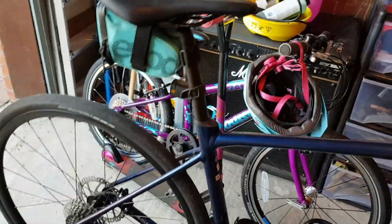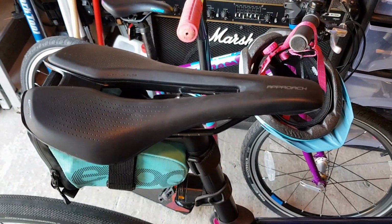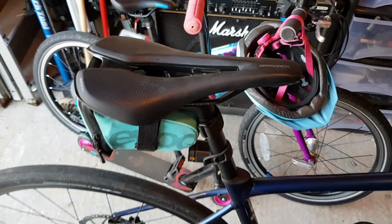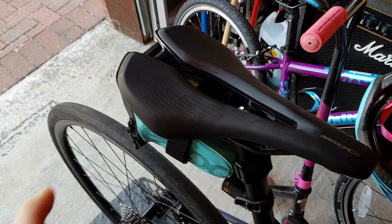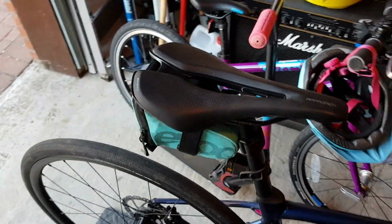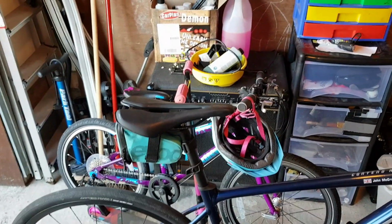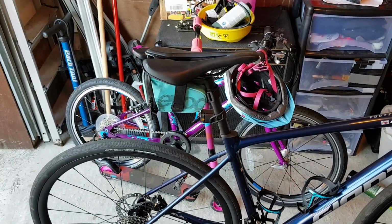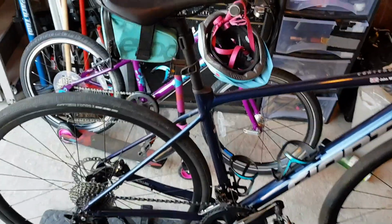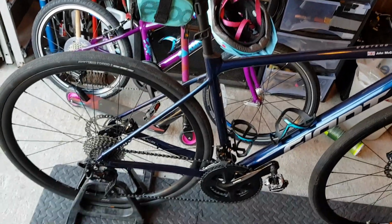I do like the seat as well. It's the first Giant seat I've had with a bike that I've actually kept on because I quite like it. It's quite a kind of snub-nosed, but it is a very comfortable seat as well. Usually the stock seats that come are poor to say the least, but I've kept this one on. And the D-Fuse seat post is good as well, which gives a wee bit more comfort.